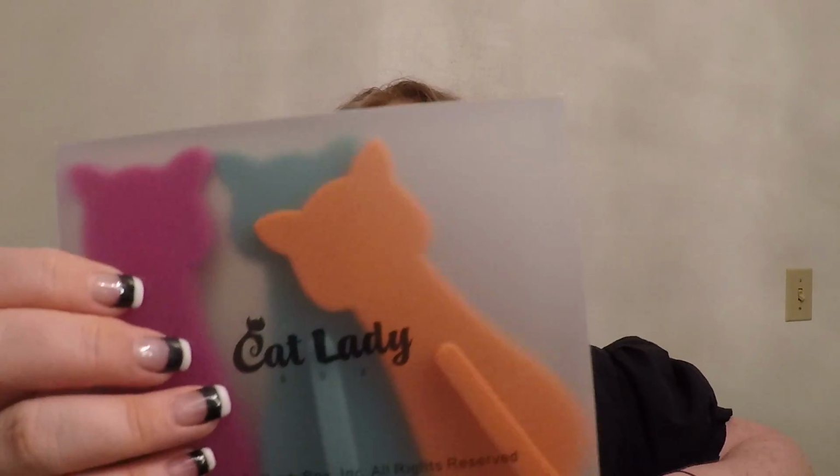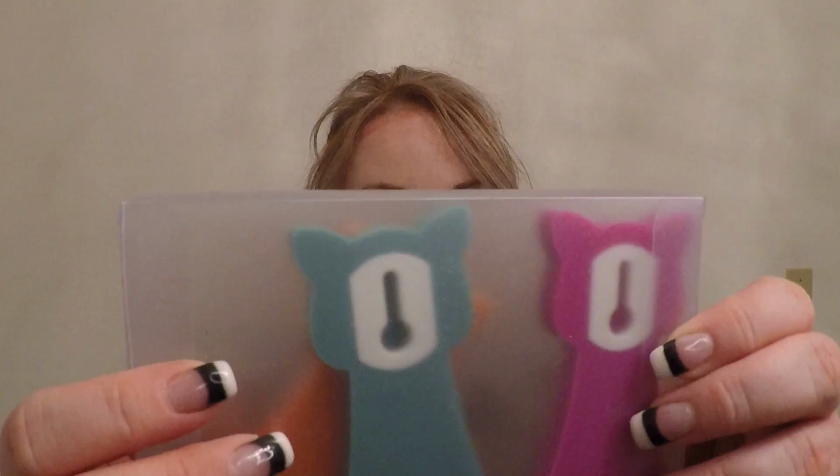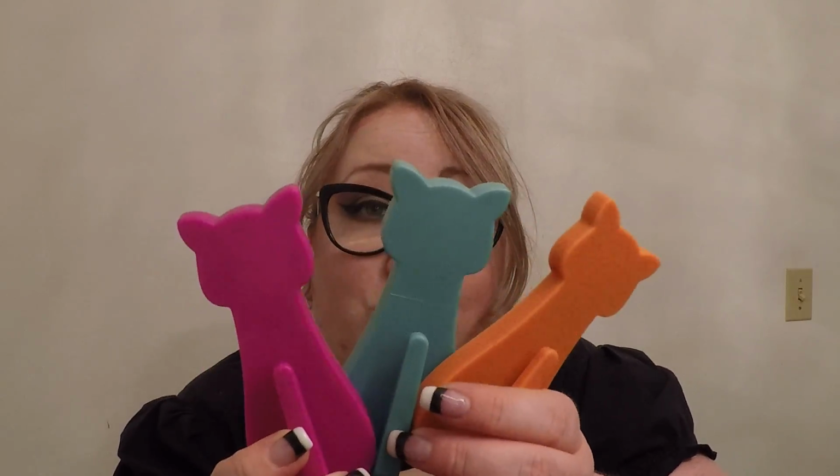What is it? What is it? They're hooks? Oh, that is so cute. They are hooks. You nail them into the wall, and then you hang stuff on these. Oh, that is cute. I love the colors, too. Those are stinking cute.